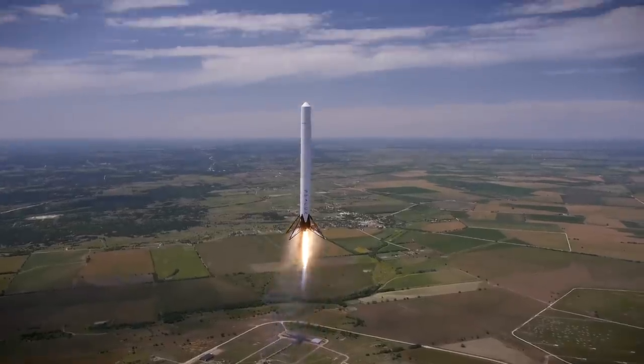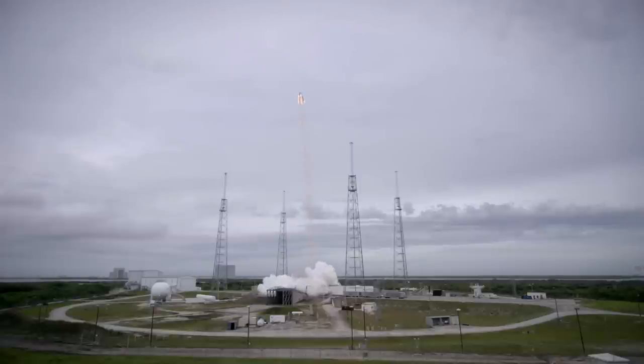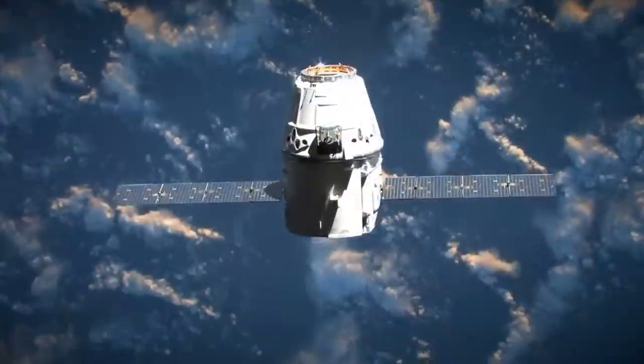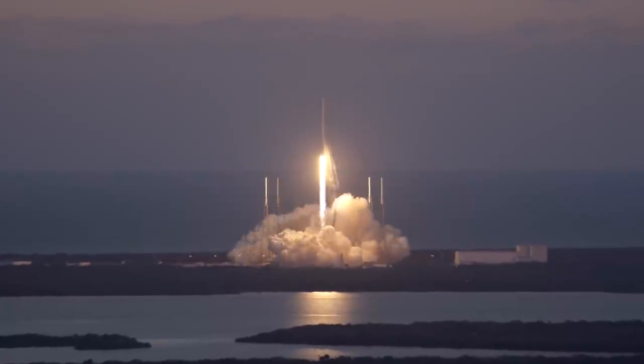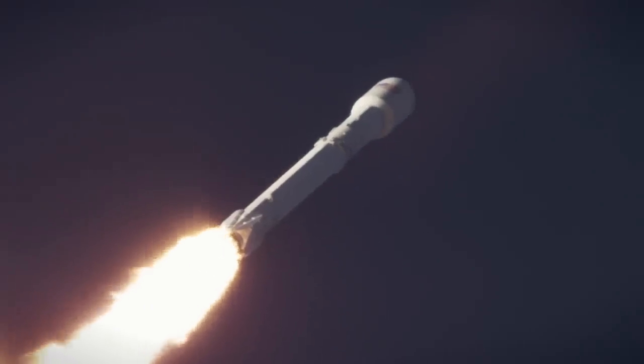This is not a normal internship. It's definitely one of the fastest paced, most interesting places I've ever looked at. Dragon is in orbit. The hands-on experience that I've gotten here has been phenomenal. I love it here. This is probably the coolest place to work.